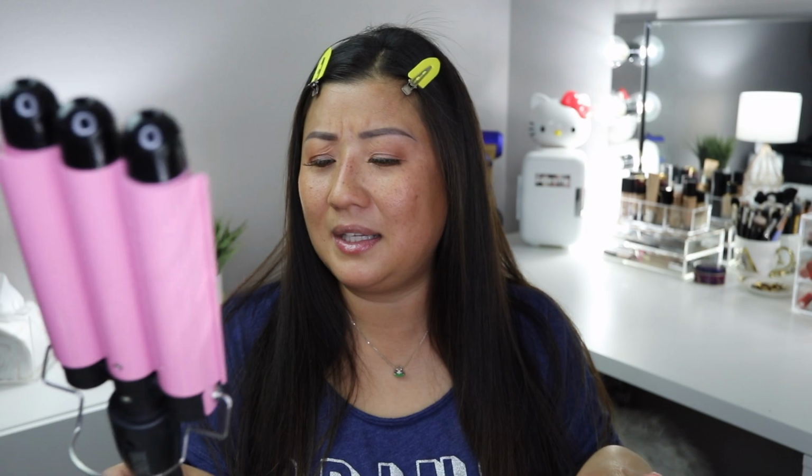Here it just says 180 Celsius and 210. Here in the States we go with Fahrenheit, so let me look at the box. And it still says Celsius. Is this German? Stainless steel.